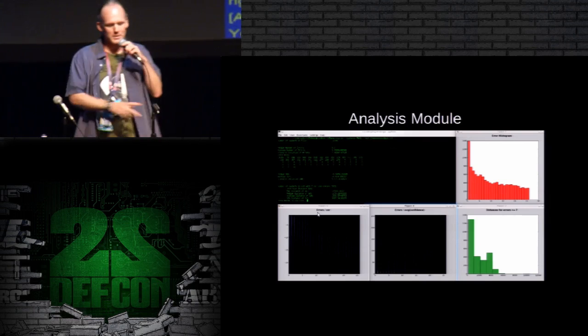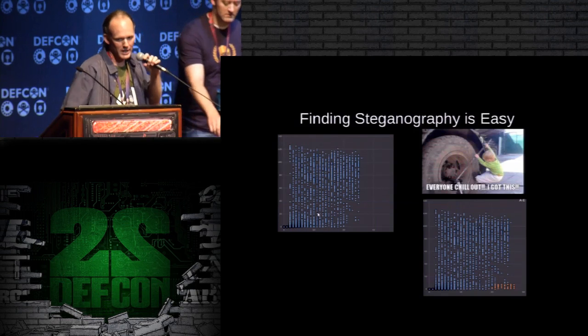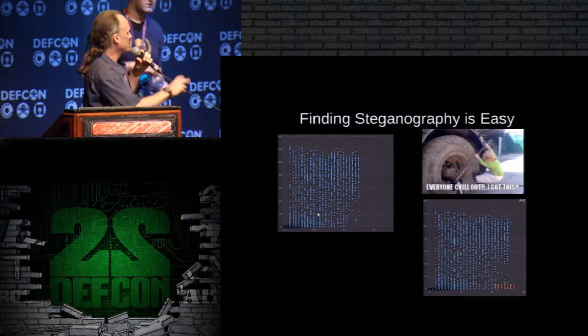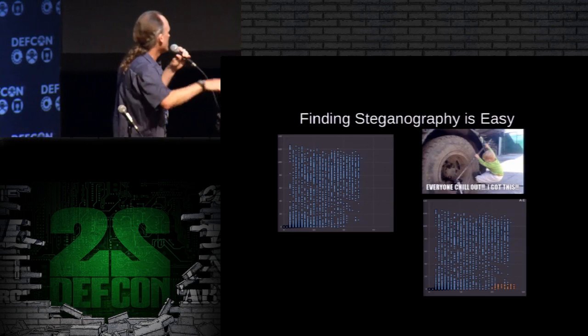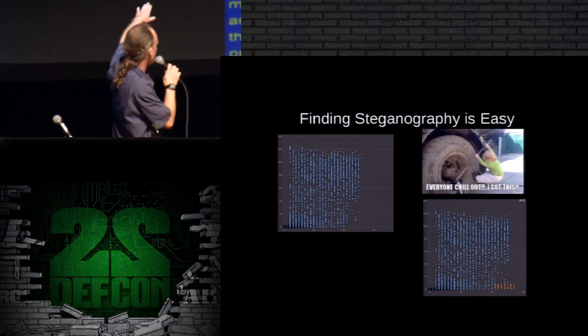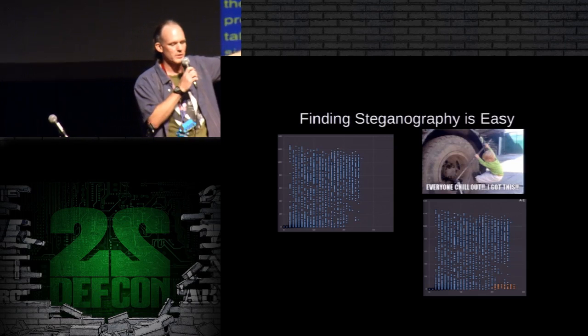So the analysis module has graphics and pictures, and you can see those things. So we thought finding steganography is pretty easy, right? Here's the pictures that I was talking about. On the upper left-hand side, that's the population of natural packets. On the right-hand side, you can see the orange dots. Those are our stego packets.